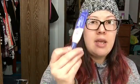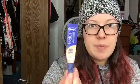So, I mean, it's nothing crazy. It's still a really good concealer. It's great coverage, great for dry skin. I just hate the applicator, so I would think twice about repurchasing it just because of that.